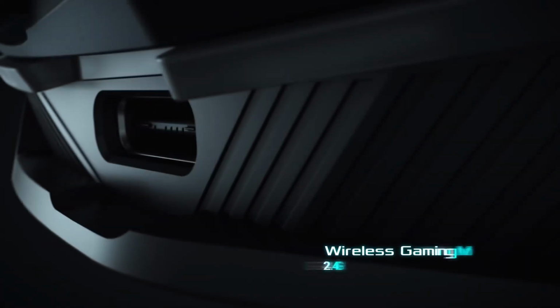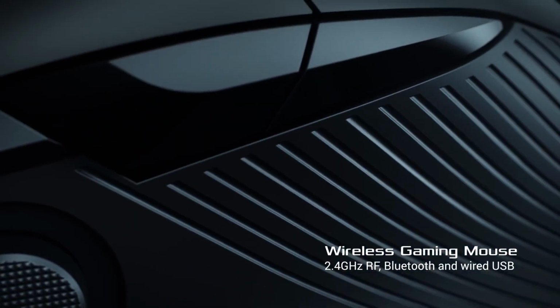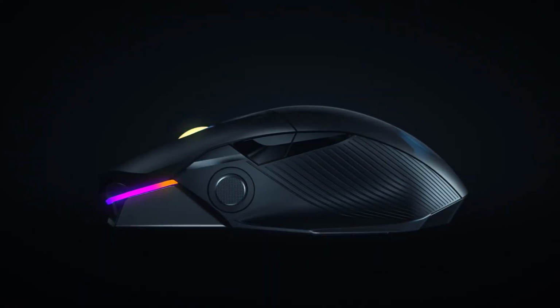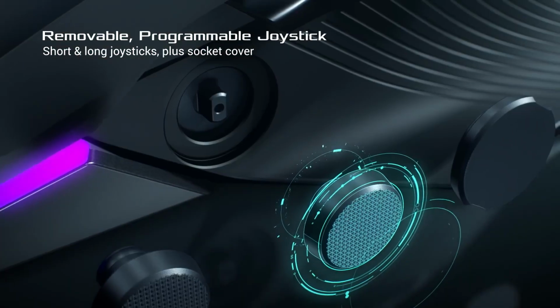Asus is releasing the ROG Chakram. It is a mouse with an analog stick. Yes, like your controller's analog stick. It's supposed, I guess, to help with better gaming. It may or may not. I guess it depends on the compatibility and the positioning and stuff like that.